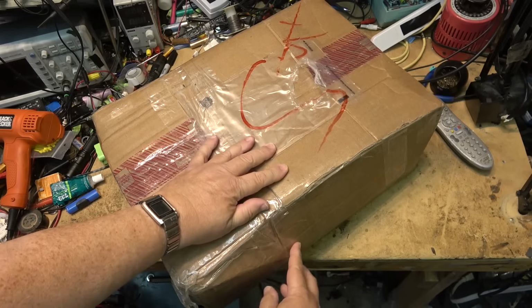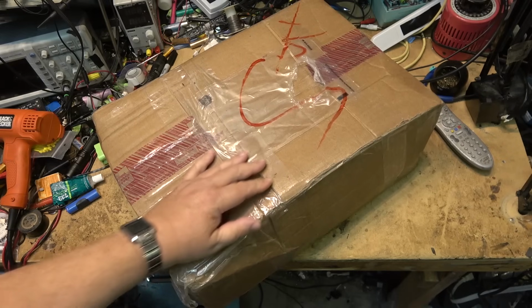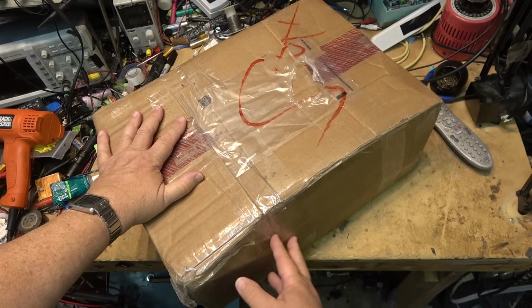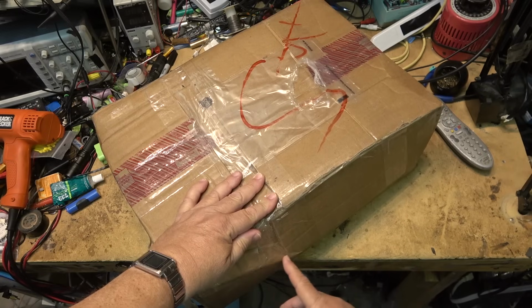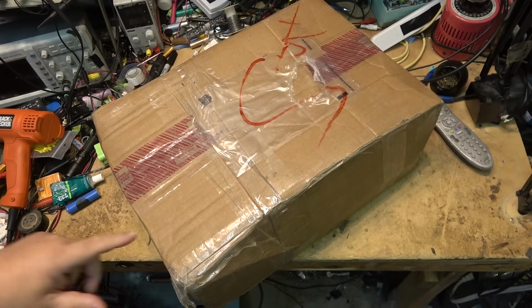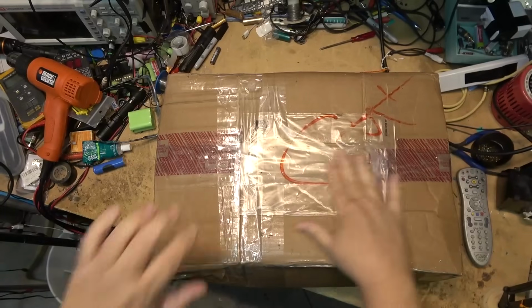As you can see, the box is not in good shape. So we're going to open this up and take a look at the contents, and hopefully it's packed well enough and it hasn't sustained any damage. But when I see packages like this, where the box is kind of crushed, it's a good indication that this thing's been bashed around in transport. So let's open it up.